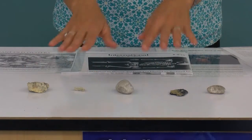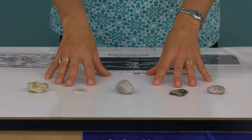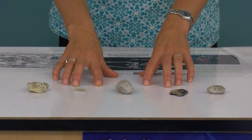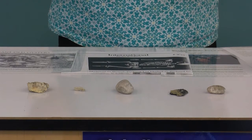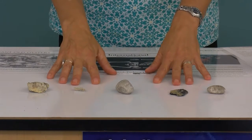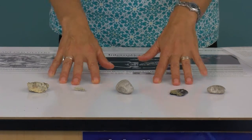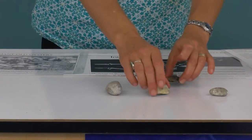So you can say rock 1 and you can describe it, or you can put a picture, whatever you want to do. When I put the assignment in, I'll actually take pictures of the rocks and I'll have them A, B, C, D, E. And you're going to order them from youngest to oldest based on their characteristics. So that'll take you a little while, and I want you to do that based on what you see.